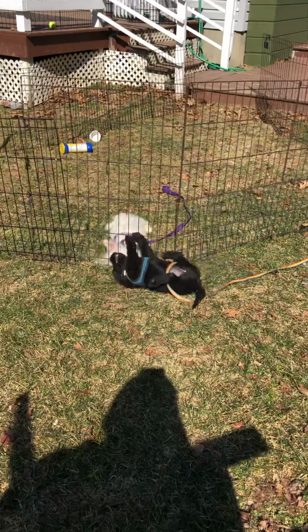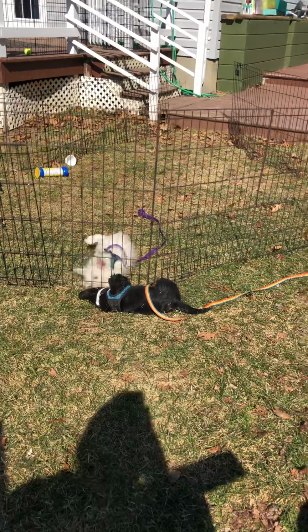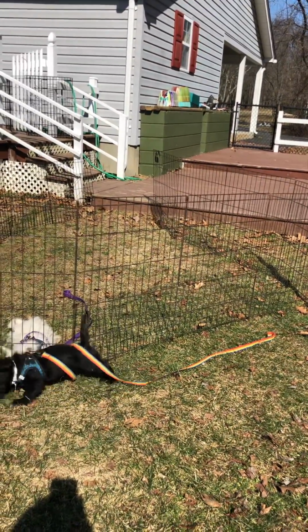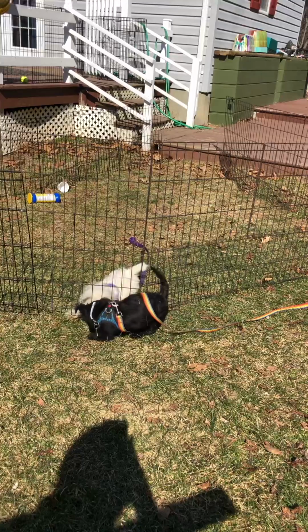Okay, so here are the kids. And I want you to note, one's on the outside of that little fence and one's on the inside of the fence. If you look at the back of the pen, which is where the deck starts, you'll see that the pen is actually open. The one inside could get out. The one outside could go in.